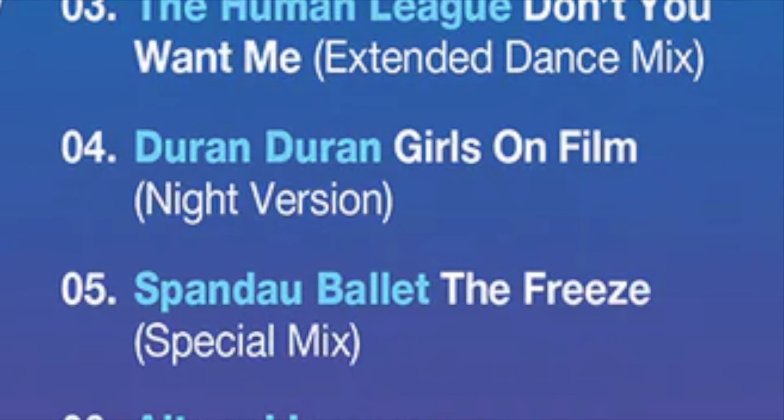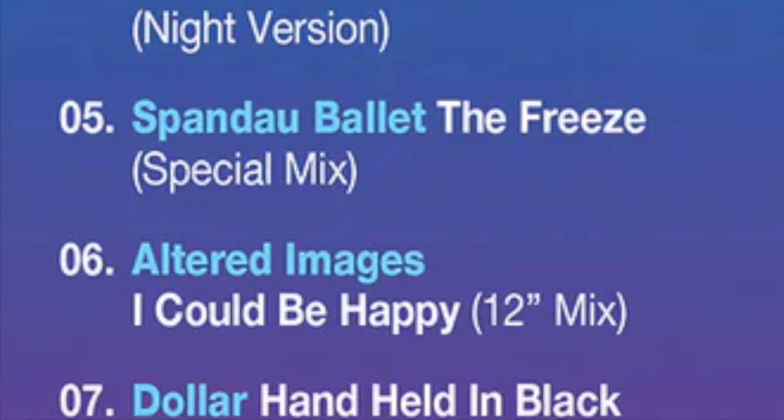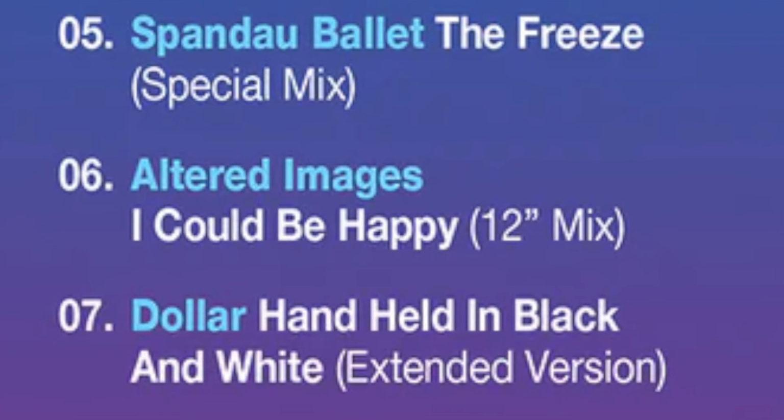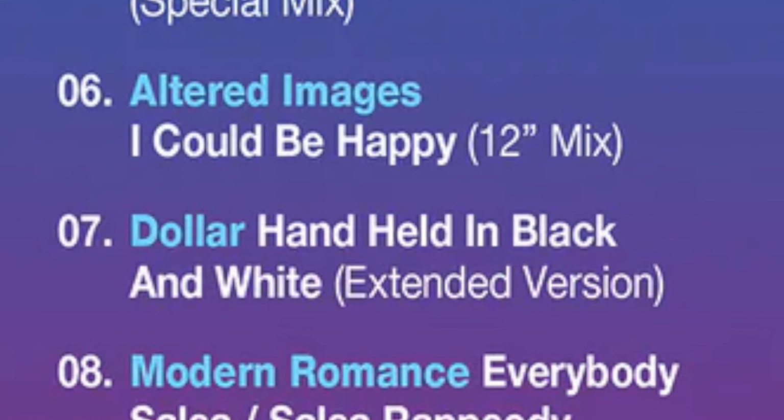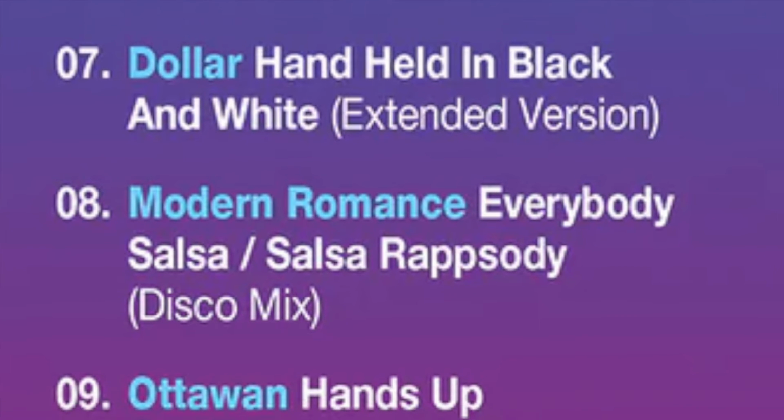Spandau Ballet with The Freeze, that's two songs that have Freeze in the title. This is the special mix. Altered Images with I Could Be Happy, the 12-inch mix. Dollar with Hand Held in Black and White, the extended version. Modern Romance with Everybody Salsa or Salsa Rhapsody, the disco mix.